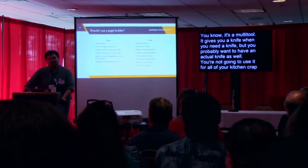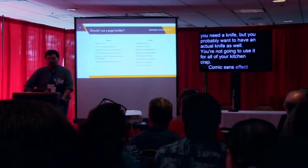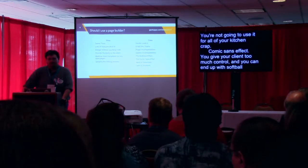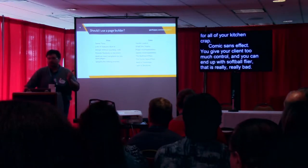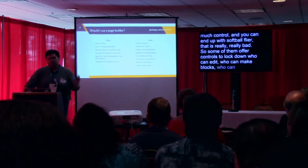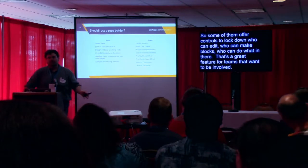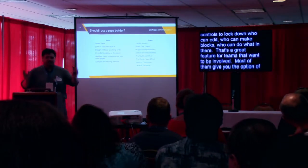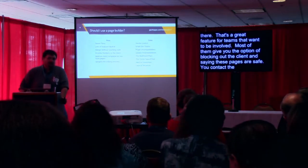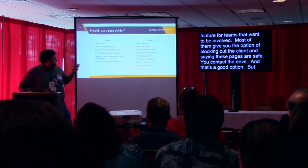Comic Sans effect. You give your client too much control, and you can end up with a softball flyer that is really, really bad. So some of them offer controls to lock down who can edit, who can make blocks, who can do what in there. That's a great feature for teams that want to be involved. Most of them give you the option of locking out the client and saying these pages are safe, you contact the devs, and that's a good option, but can make editing slow.